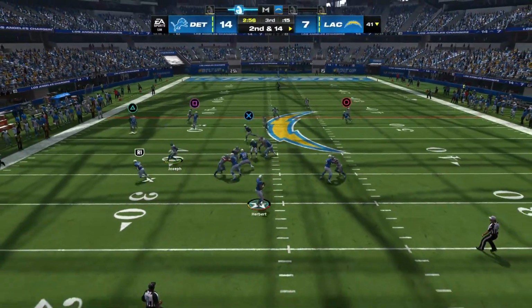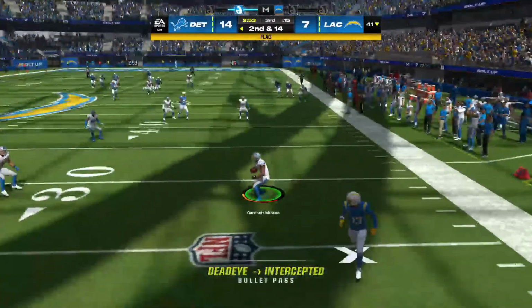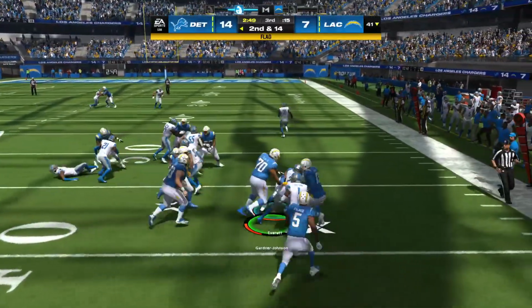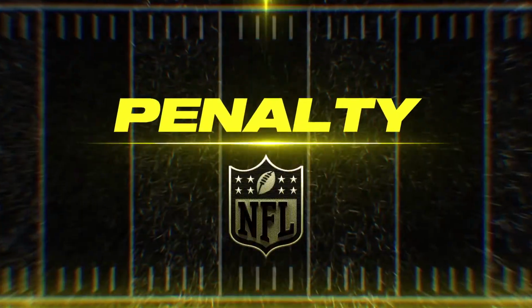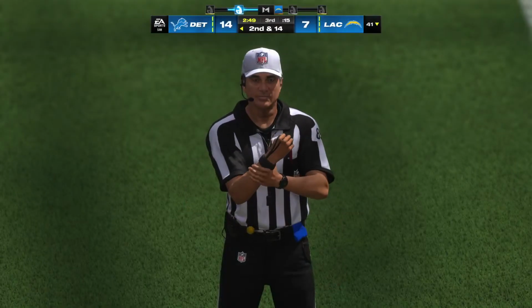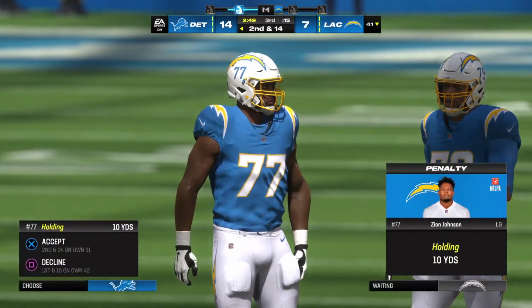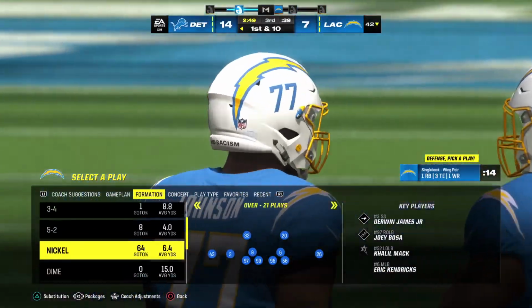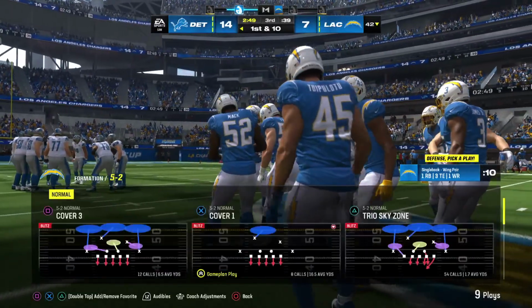Here's Herbert. And his pass is intercepted for the 4th time today. Chauncey Gardner-Johnson with a pick. And the Lions are going to take possession as they've got it at the 42-yard line. Holding offense. So the holding call on the offense, so they go ahead and decline that one and take possession of the football on the INT.